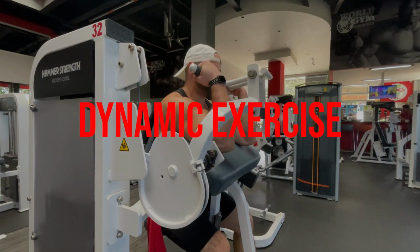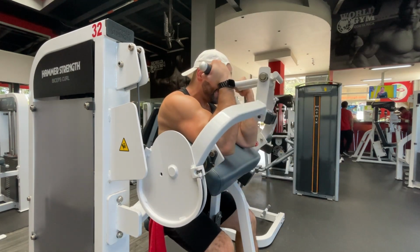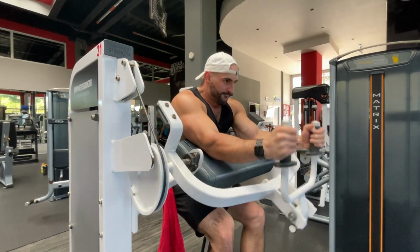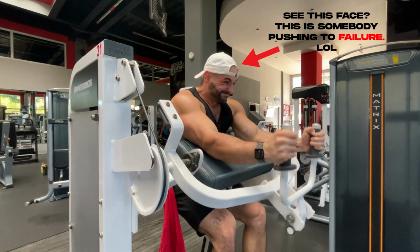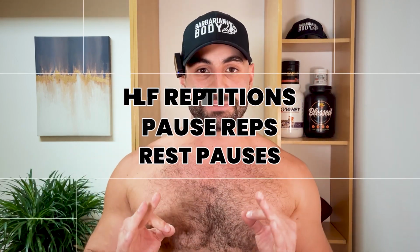Next, we're getting into the dynamic and isolation exercises, and this is where a lot of guys tend to screw this up. They're not pushing hard enough. This is where the intensity needs to be turned to the max. We're not just getting 10 repetitions, I hit 10 reps, my set is done. No, what you are trying to do is get as close to failure as possible. So this is going to be an increase of your intensity at failure, or even training a little bit past failure by using half repetitions, pause reps, rest pauses. Those types of things are really going to stimulate muscular growth. You need to reach beyond what you've been doing originally to actually build this muscle mass.